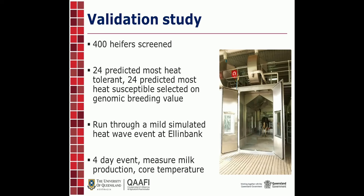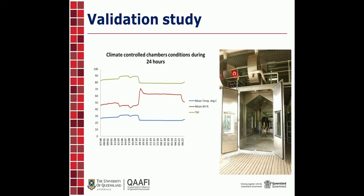So what happened when we did this? First of all, just to show you what the heat wave looked like, on the x-axis you just have the time of day or time of night. So this is going through the day. And this line here is just the temperature. So it's a little bit below 30 degrees, up to 30 degrees, and then a little bit below. So it's not too severe. However, this was done in winter. So the difference from the outside temperature was reasonably large. And this is the humidity that they're experiencing.